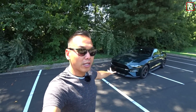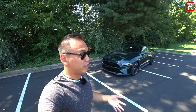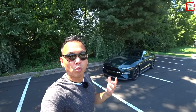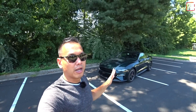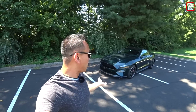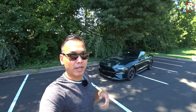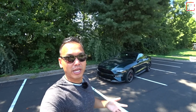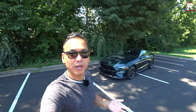But this is regardless a nearly 500 horsepower, 6-speed manual muscle car that is, again, a very old school way of looking at performance in the world of electrification, of course, and self-driving. So in today's video, we're gonna go over the 2020 Bullitt, see what it's like to live with on a daily basis, and find out: is the Bullitt Mustang or a Mustang GT still worth a look if you're looking for some old school fun? That's what we're here to find out.